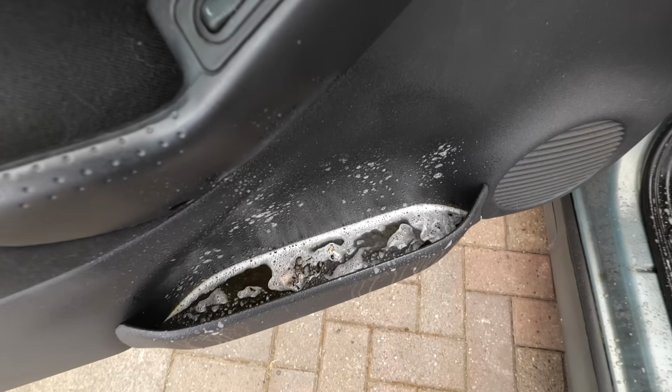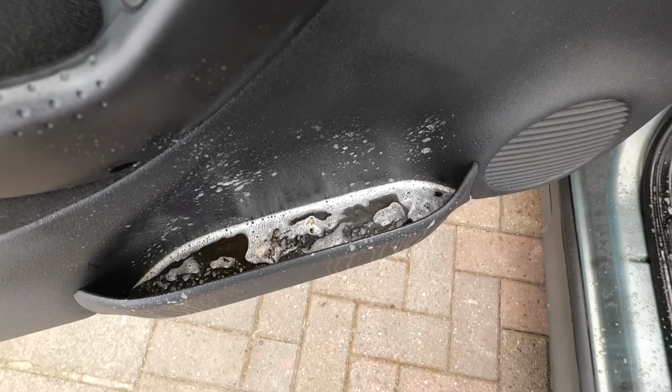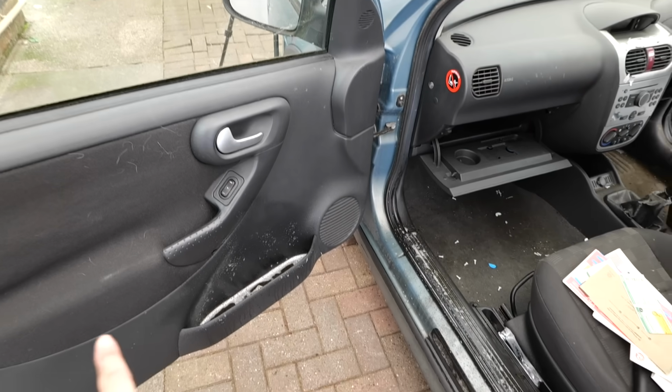That is G101, so it will definitely kill all that mould. As you can see, it's actually gone to like a dark colour, so I think that was a spilt drink in there. I just cannot start working on this car unless that mould is gone.